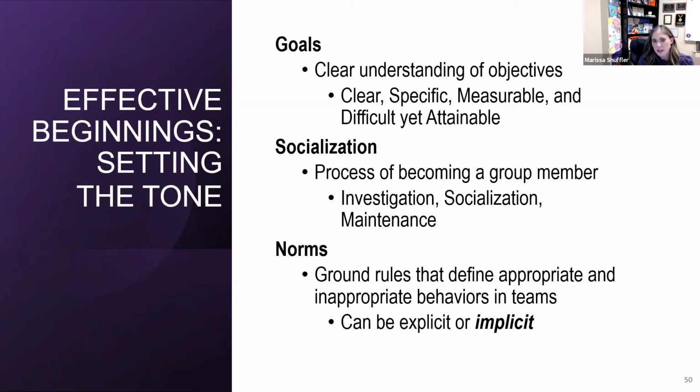As we set those goals up, that's going to shape how we bring people into the team, thinking about who's going to be able to contribute and what they're going to bring, whether from a knowledge and expertise perspective, or from a teamwork perspective, contributing to the team functioning overall, balancing both of those. And that will also contribute to our norms. So what are the ways that we are going to operate and work together?